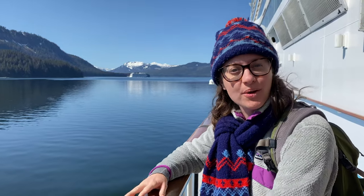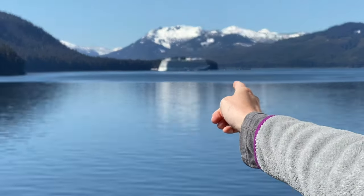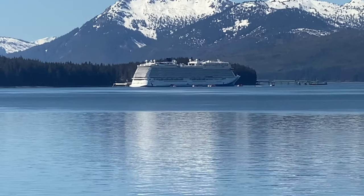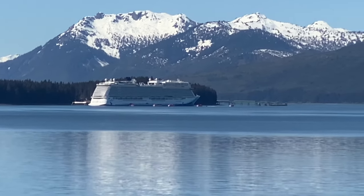We are approaching our first Alaskan port of Icy Strait Point. The little tiny tinglet town is called Hoonah. And that must be it, because I see another cruise ship already docked, and we're approaching.